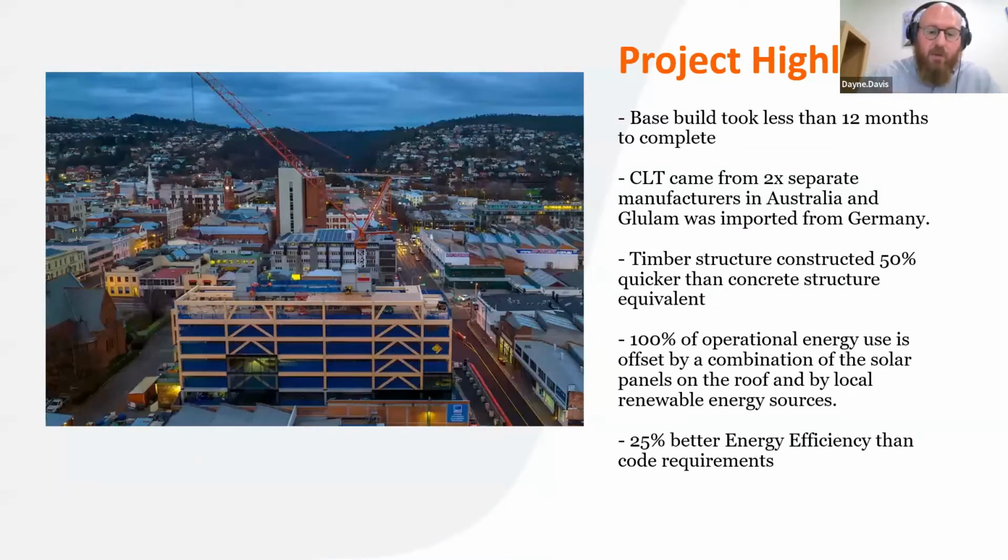I'll talk a little bit about how we're able to coordinate that and how it worked. The timber structure, as mentioned previously, was constructed 50% quicker than the concrete structure equivalent. Essentially, because it's timber, we don't have any backpropping. We don't have to wait 28 days.